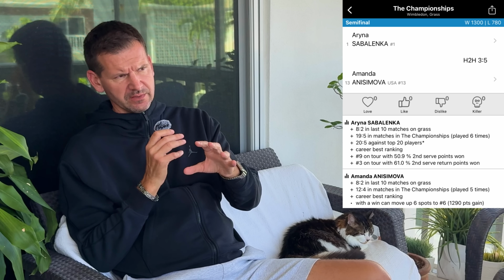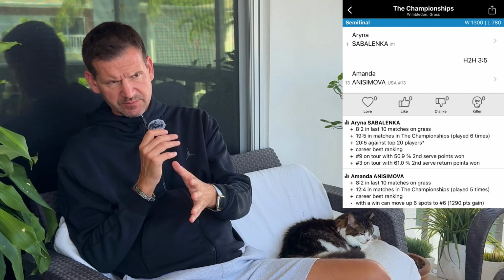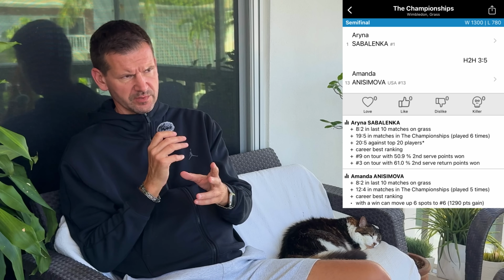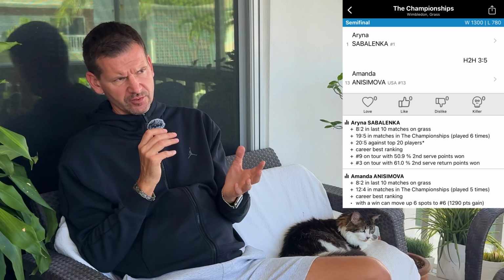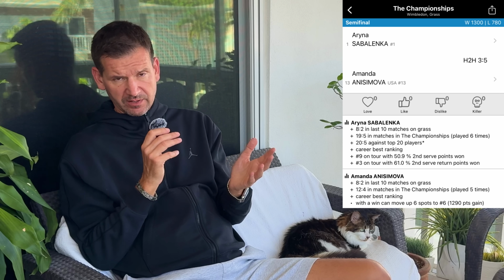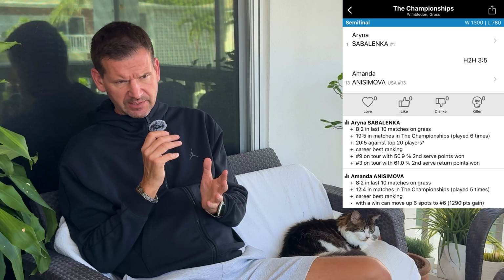See, having been in these big matches before, semifinals of slams, finals of slams, is a big advantage. And this is Anisimova's first Wimbledon semifinal. So it's quite plausible that she's going to come out maybe a tad nervous. But again, she is a big-time player, a former semifinalist of a Grand Slam, and she does have the capability of scoring the upset, like I said before.